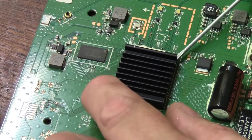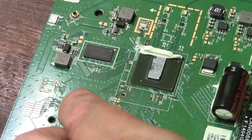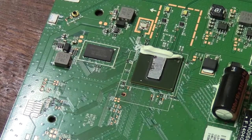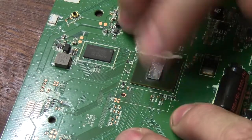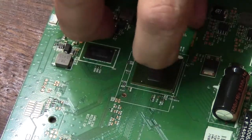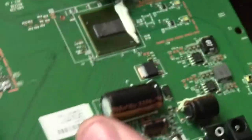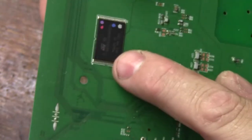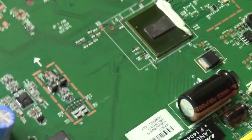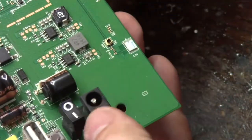Because this is wife approved for the bin, we don't care too much about taking heat sinks off and that. There is our main microprocessor. Trying to do this in a nice short video. Can barely read that, let's read the micro. It's a Broadcom chipset, and if you look underneath, there's our memory chip.